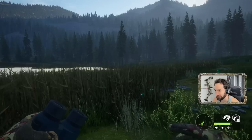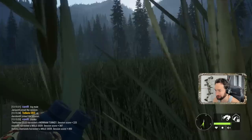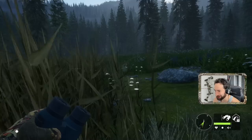All right, so our buck was right down in this grass here somewhere. And we're gonna have to try and figure out where he was exactly because I have no clue where he went. I didn't see him go that way. He's literally laying right here. We're running right to him. All right, we found him laying right here. Let's take a look.